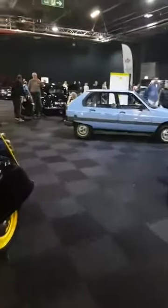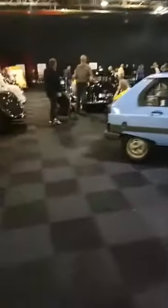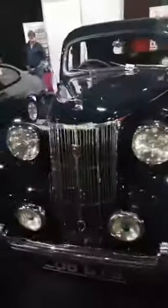So this is the carpeted part of the show. So we'll go and have a look at some of the other things. Let's have a look around here, what we've got around here. The Riley RM Club. We've got one being restored. A selection of individual cars, from a relatively modern Focus, Escort, an MG, and something a little bit older, which is a Pilot. Pilot V8.